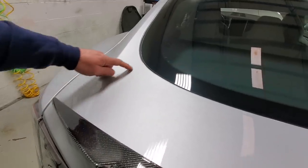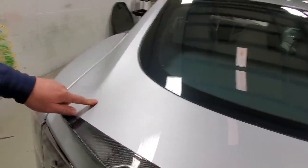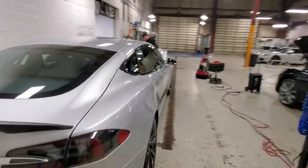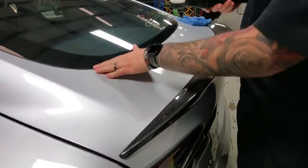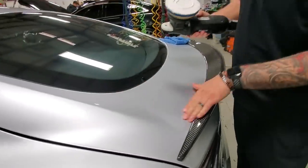It's not gonna be perfect. We'll just have to live with whatever is left. After all, she is a daily driver now. So Jason hit this with a little bit of sandpaper, wet sanded it. So we'll see what happens with the buffer.